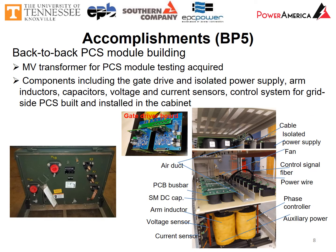So we are in the process of the building and testing in order to have the full voltage back-to-back PCS converter testing. We need to have a medium voltage transformer, so we have acquired one. I already showed different components being built in previous pages, and this one shows their placement within the cabinet. So we have 3 cabinets for 3 phase legs for the grid-side PCS.